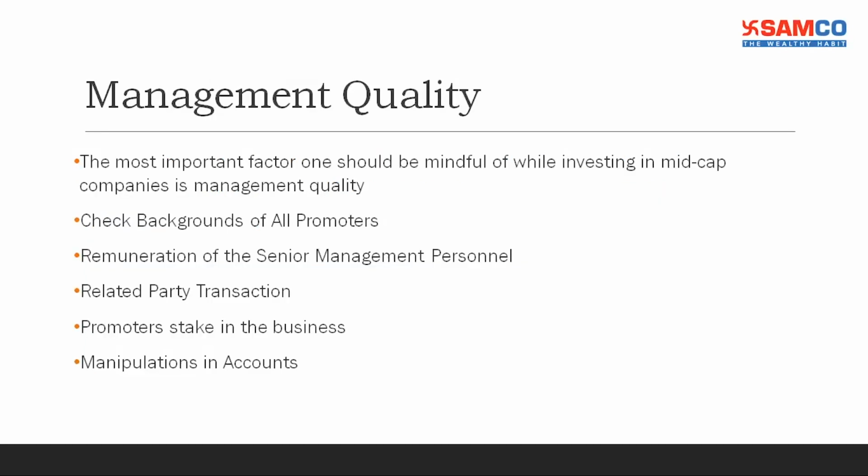Another important factor to look at is the management quality. Since large cap companies have a long history of in-depth coverage by research and brokerage houses, investors can be more confident about the quality of their management there. But in the mid-cap space, we have to ensure that the company's management has the capability and the bandwidth to take the company to the next level. Below are a few checkpoints to assess the management quality, such as the promoter's background and remuneration, related party transactions, promoter's stake in the business, and any sign of manipulation in accounts.